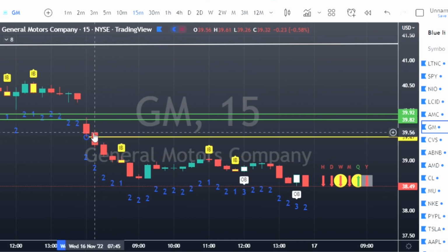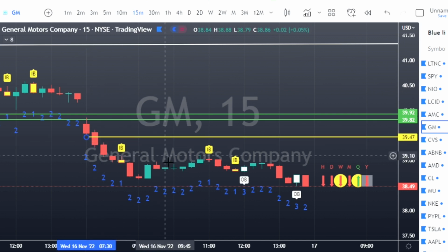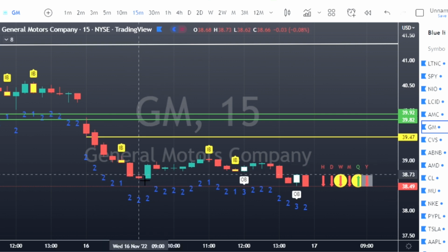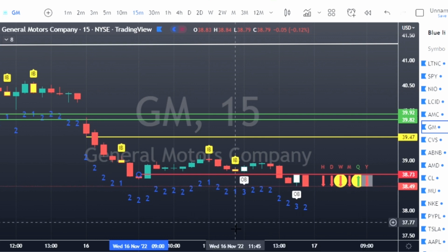And that's exactly what happened. We had the break to the downside. So we get in at 39.47, and we ride this all the way down till we get a reversal right here at 38.73.